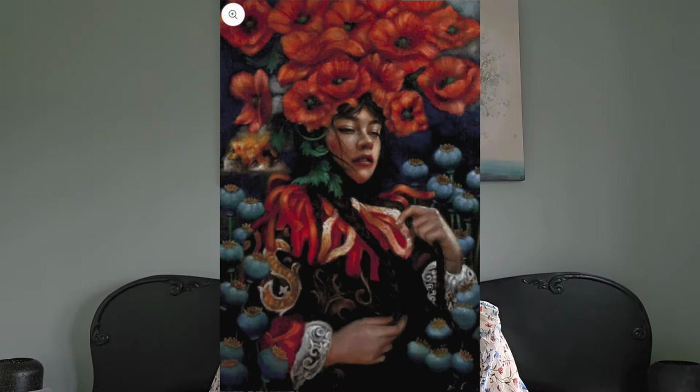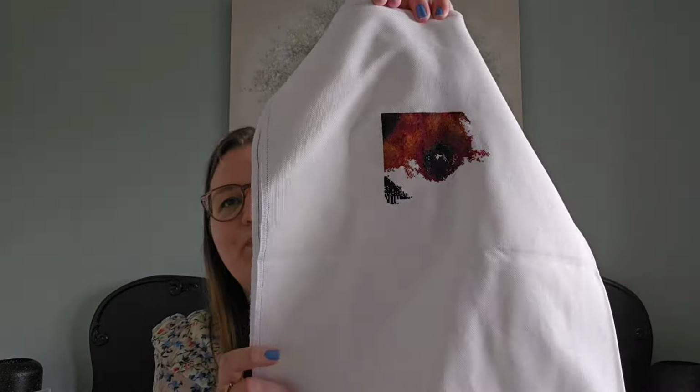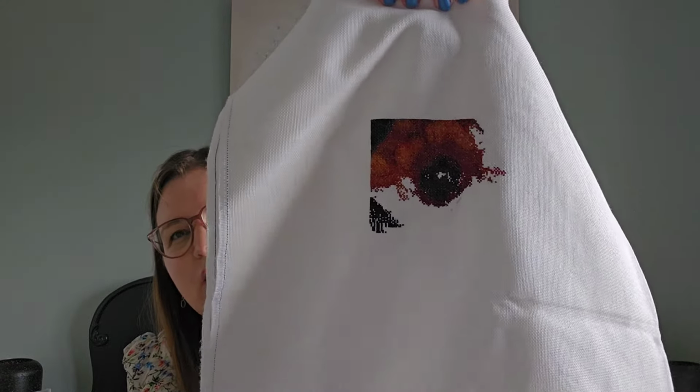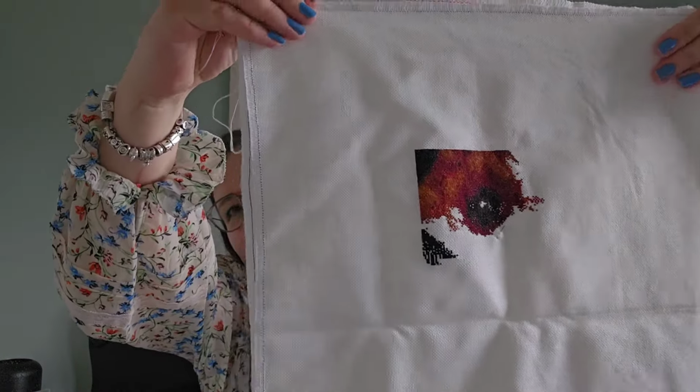My next project is the Midnight Poppy Field from Contemporary Cross, and here is how it will look when it's finished. And here is how it looked last time that you saw it. And here is how it looks now. And I stitched in the middle of the poppy. I think you can see more that this is going to be a flower every time when I show it.